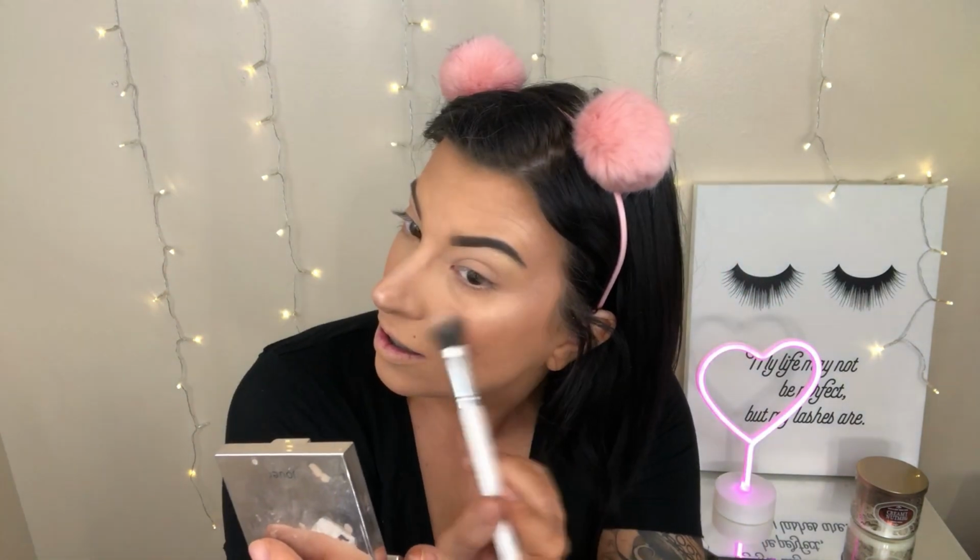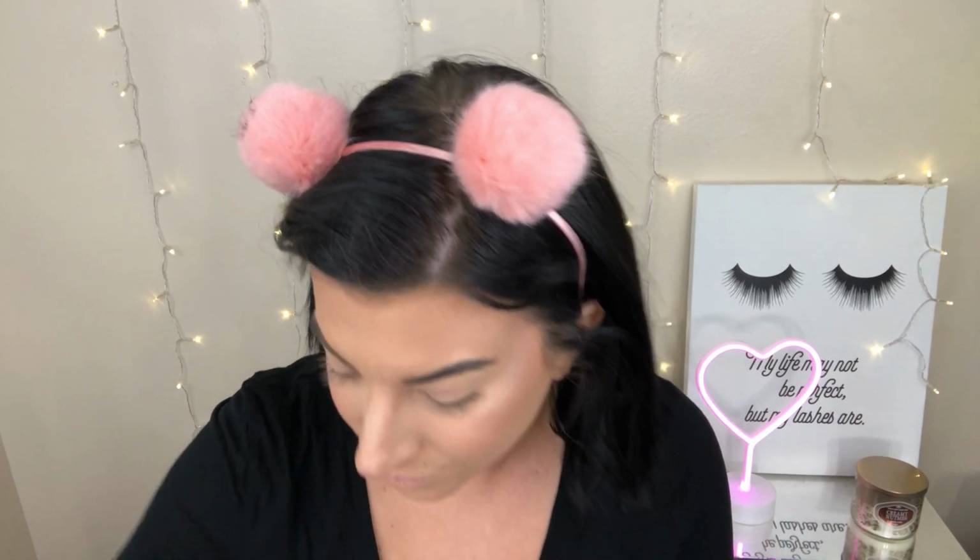I was actually really nervous because the way that it's swatched online looked like it might be a little bit too deep for me, but the way it goes on is a lot icier than I would have expected. That's really, really pretty. Okay, Wet n Wild. Okay, girl.